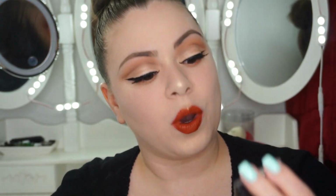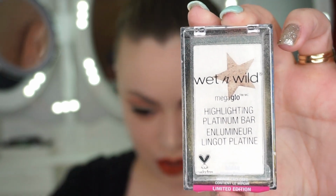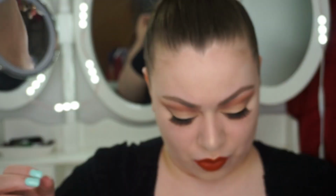So I went back in with the Wet n Wild Mega Glow highlighting bar. I felt it was just a little too much gold. So I put this one on, which has gold in it, but as you can see, it has a little white background color going on. So I dyed it down a little bit, but the gold is still there. I still am liking it.